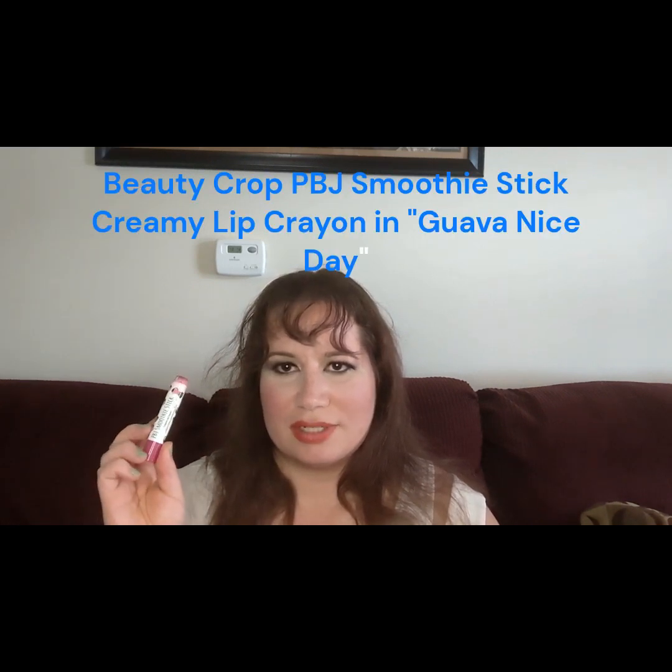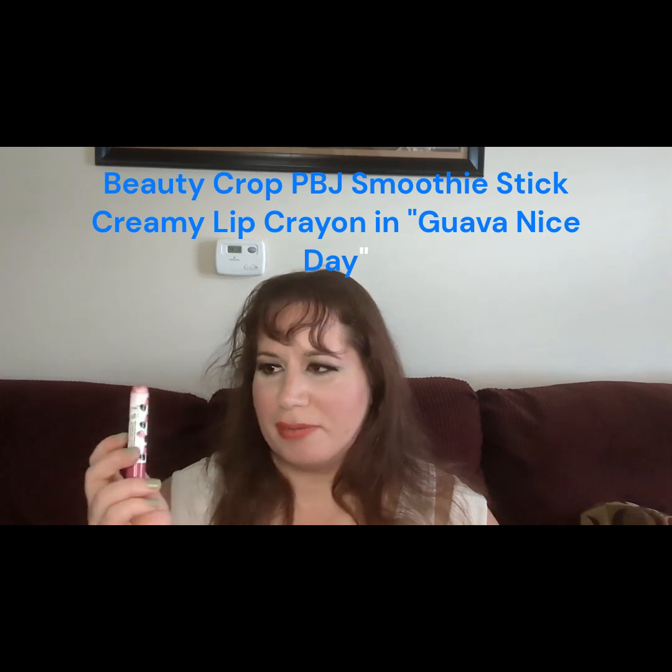My second room was the dining room. This is something I brought in the last update, and it's a food-related product. This is the PBJ Smoothie Stick in the shade Guava Nice Day. It was made by the Beauty Crop. I really like this color. I can't roll it all the way up because it's broken at the base. And my goal was to use this 5 times. I did that, so the dining room is eligible for use in a suggestion.